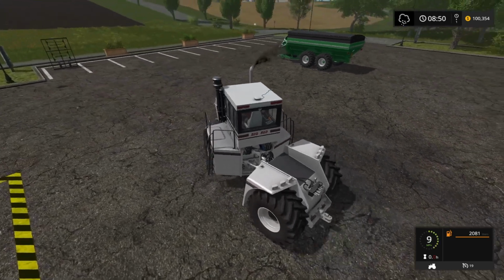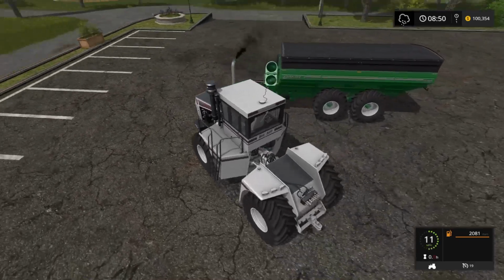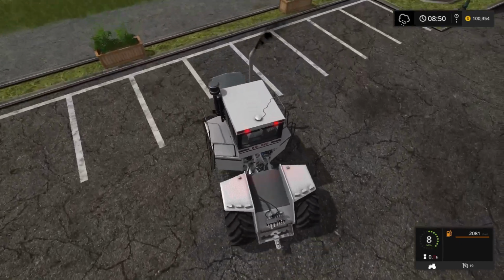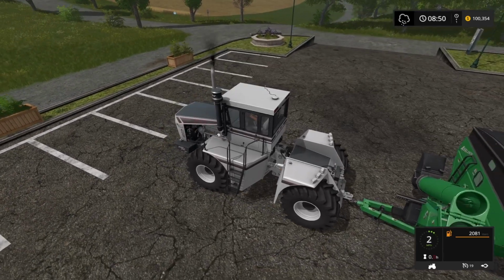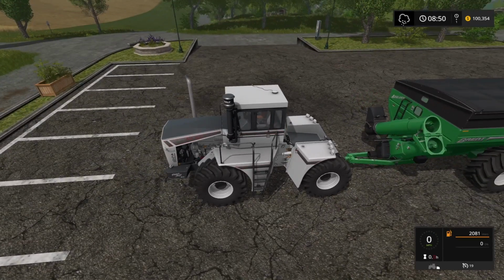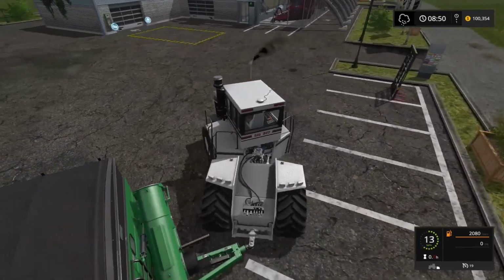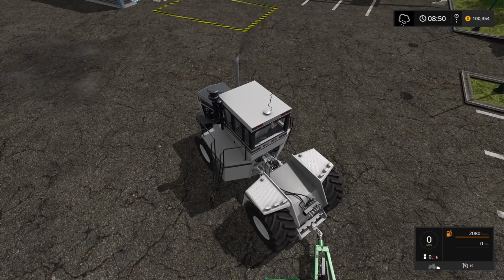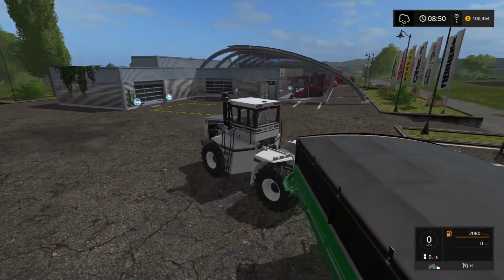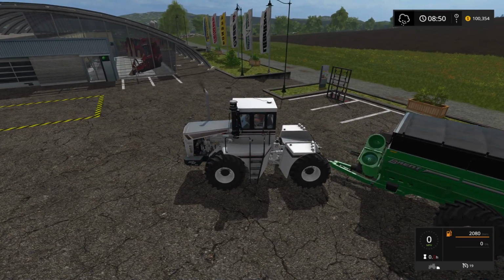Now, we've been very lucky today. When I did the last sugar beet harvest, it was down on field 5 or 6, I think it was, down the bottom of the hill, and a very small field. And I leased the Holmer. What did I lease? The Holmer T4-40. It was the short version, like a small compact version, because it was a small field. I thought, you know, that'd be fine.